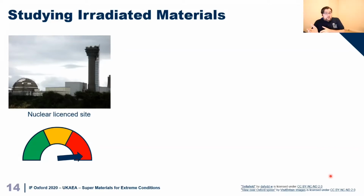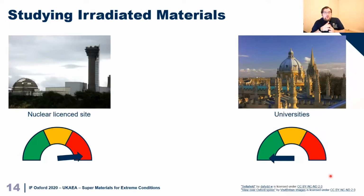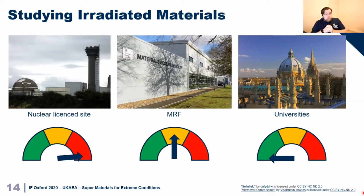On the other end of the scale, the alternative would be to go to a university. Universities are right on the cutting edge of science and understanding materials. They have advanced equipment not available anywhere else. However, they are limited in the amount of radioactive material that they can handle. And this is why we have the Materials Research Facility, or the MRF for short. And this is why this was built.